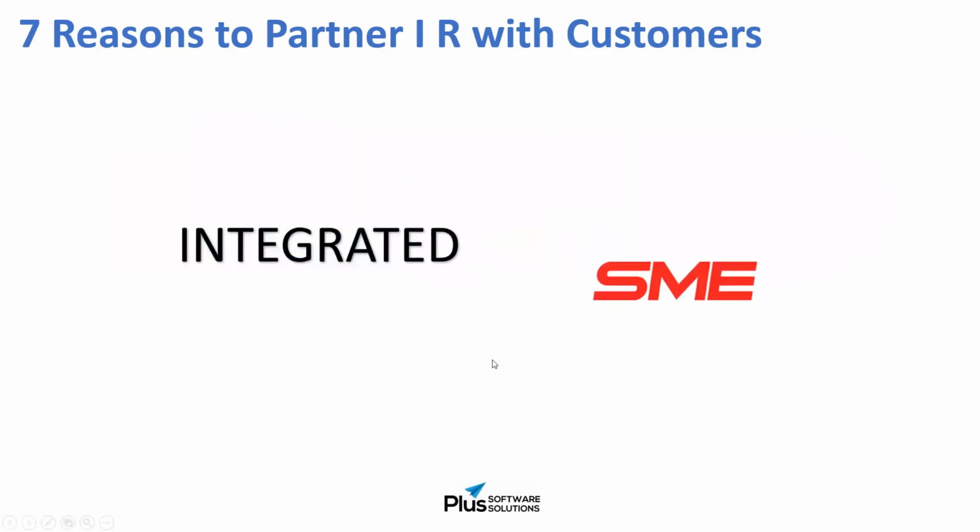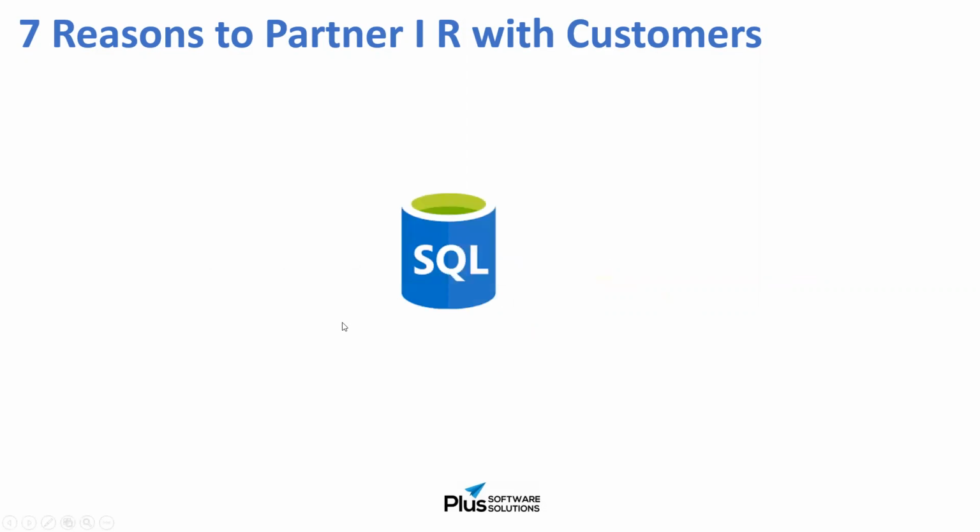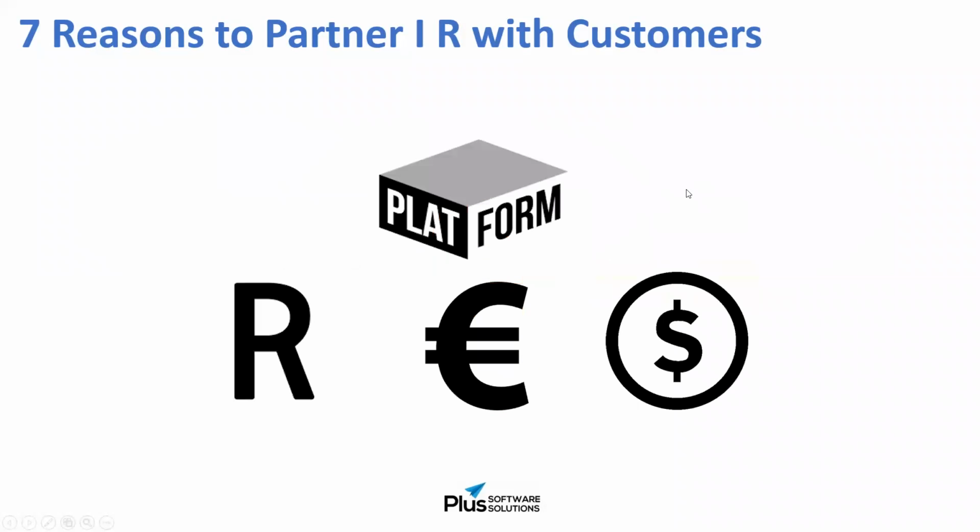That's number 3. It's the only integrated automated inventory solution for small to medium enterprises. So of course you can get higher end inventory solutions, but nothing really in the small to medium enterprises. Of course, we offer a free 14-day trial that's up and running quite quick and easy, and it works with any SQL solution. And finally, we share the platform revenue as well with our partners. So super awesome.